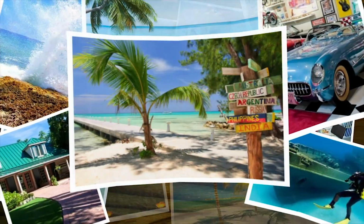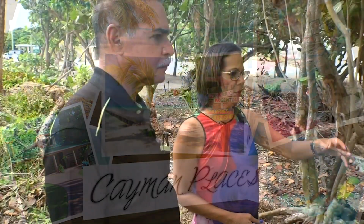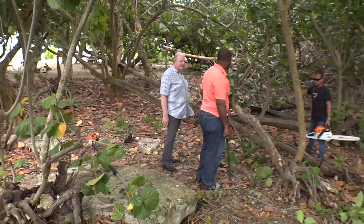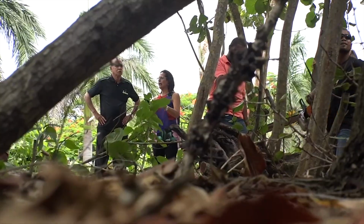With the help of a few friends, MLA Barbara Conley is working to transform one of Cayman's most loved beach spots, Smith Cove. She's working to make it even better and more beautiful than it already is. So we can put the picnic tables all around here, just for people to just hang. Georgetown MLA Barbara Conley is a woman on a mission. See, they're all intertwined and all of that.